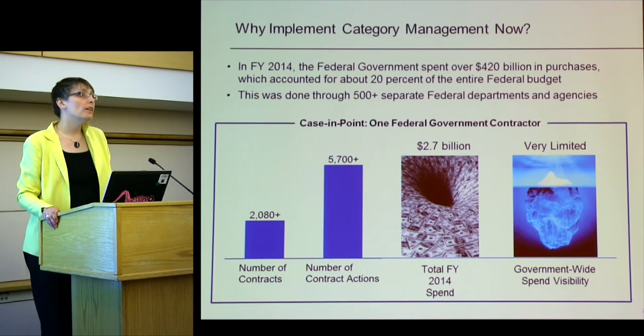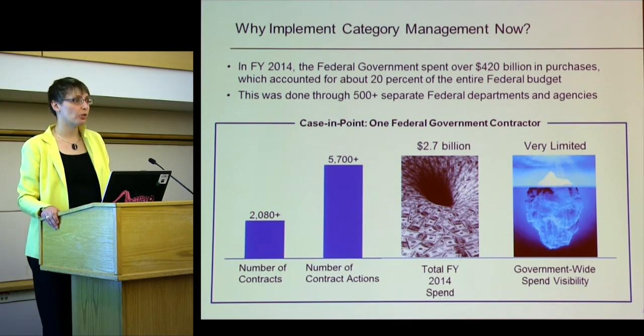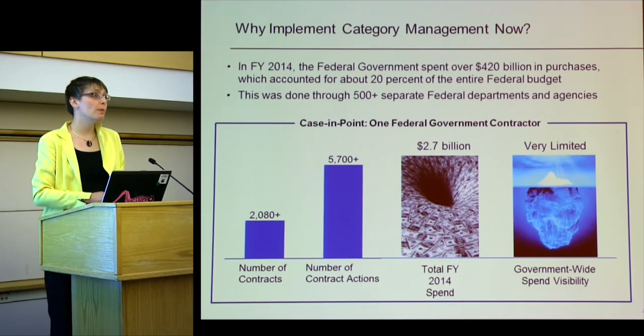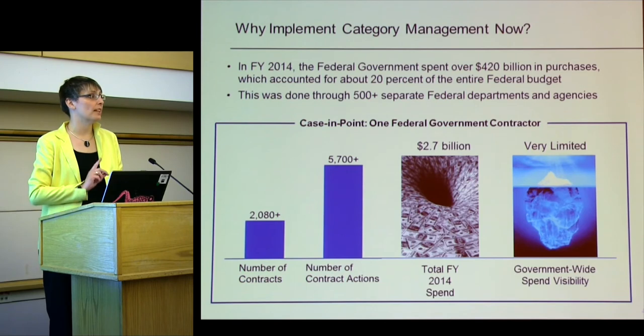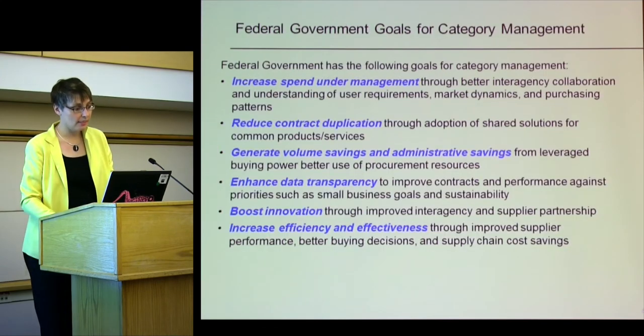And yet, we don't necessarily know where the contracts are. We don't know who has them. We don't know what prices we're paying. We know from the past performance data how they're performing, but we don't necessarily have the insight to determine should we have 2,000 contracts? Should we have those 5,700 contract items? We're not saying that we don't want to do business with this contractor. We're saying that we want to understand how we're doing business with them. And that's what category management and the data is moving us towards. It's having insight into that.